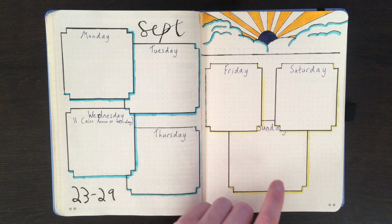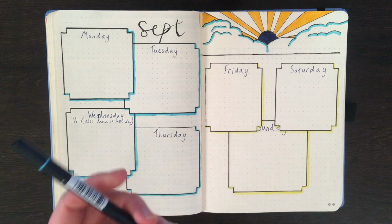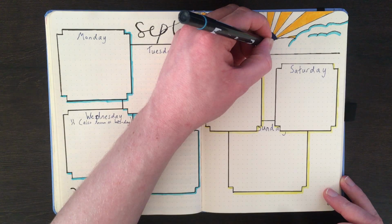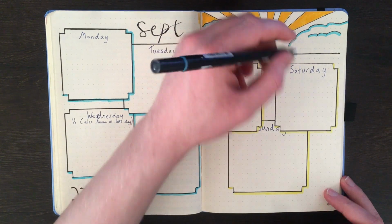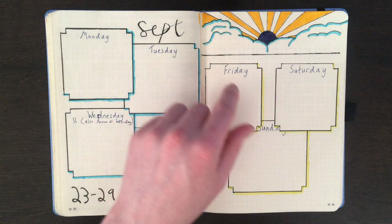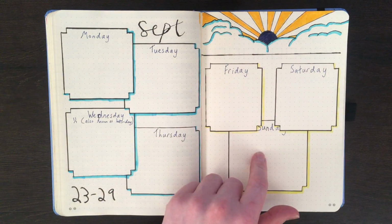You forgot the blue line on the cloud. What blue line on the cloud? I forgot the blue line on the cloud. Sorry, everyone. Hold that thought. We are not editing this, so don't worry about it. Fixed. So we have Friday again, then Saturday, and then Sunday.